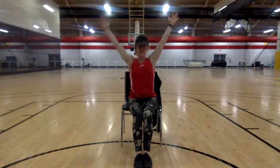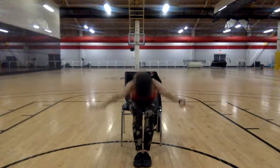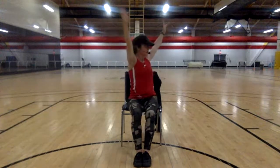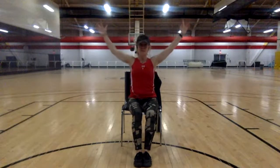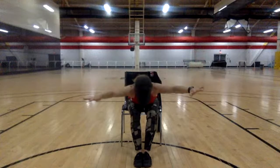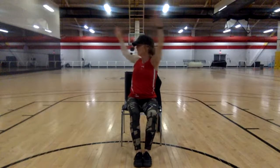The rest of my body is the stick part of the Y. We're going to come all the way down and then come back up. And then we're going to do a turn one way, back to the center, turn the other way, back to the center. Then we're going to lean forward. Keep those arms up all the way tall. Turn one way, come back to the center, and turn the other way and come back to the center.